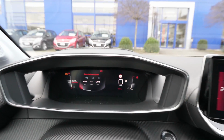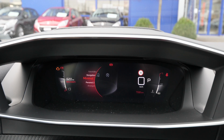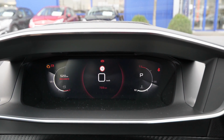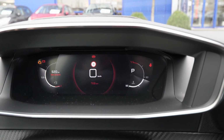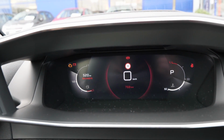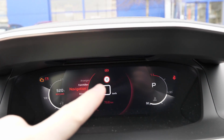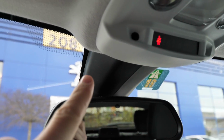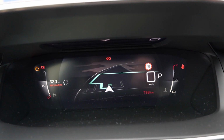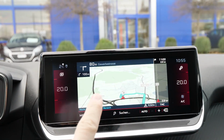Anyway, the multimedia system, the screen, the colors, the resolution, the software, and the hardware behind this is very good. It's working very smoothly. No lag, no block, no stop, no nothing. It just works perfectly, like a computer. You can see the speed limit. It has a camera up there, and you are able to see the speed limit while you are driving. And in my opinion, it's one of the best.